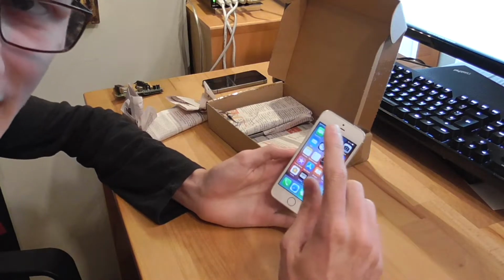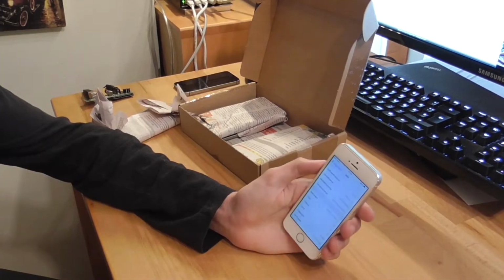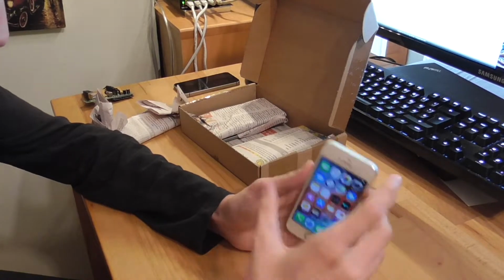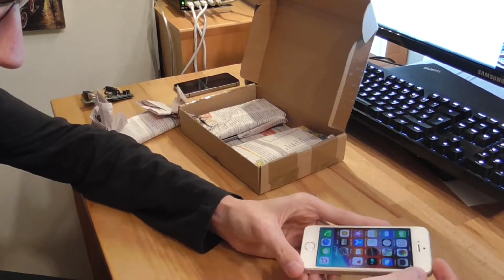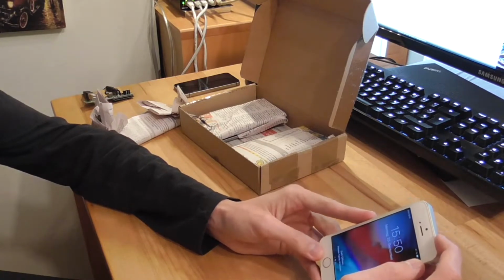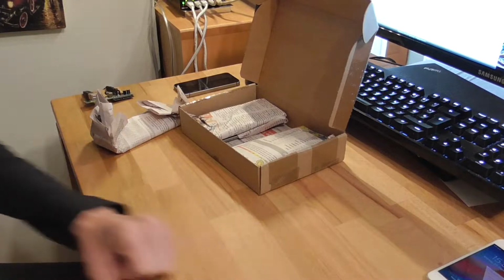Now, I don't want to do this right now, not because I'm evil, but because I'm afraid it has an iCloud lock then. So yeah, perfectly working 16 gigabyte iPhone 5S running the latest iOS for it, and it's not even in too bad shape. I mean, there's some scuff marks here, but the front looks pretty good. And everything's working on it, hopefully. I didn't test the headphone jack and stuff, but speaker works, all the buttons work, screen works, Touch ID works. So yeah, quite a nice deal already.